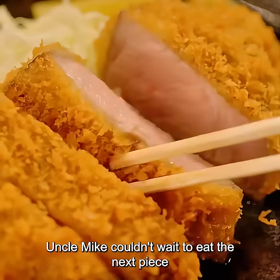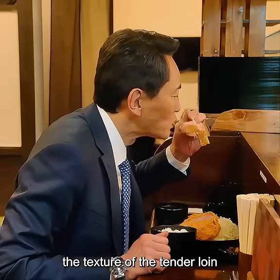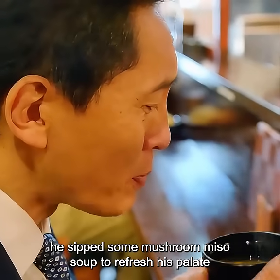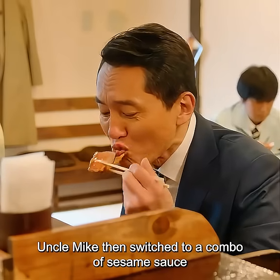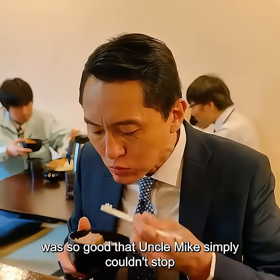Uncle Mike couldn't wait to eat the next piece, but this time he switched the seasoning to salt. Not only could he better taste the texture of the tenderloin, but also add a bit more saltiness. He sipped some mushroom miso soup to refresh his palate. Uncle Mike then switched to a combo of sesame sauce and tonkatsu sauce, starting to explore more flavor combinations. It was so good that Uncle Mike simply couldn't stop.